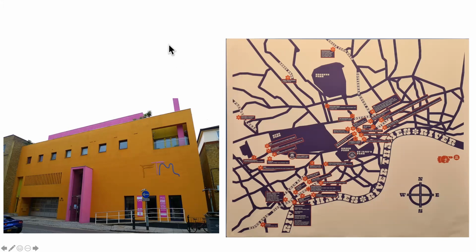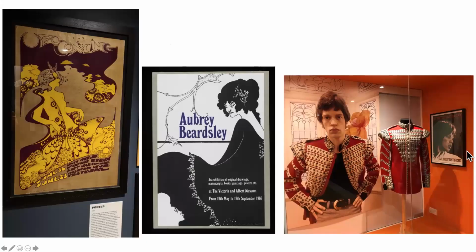Now, the response to that article I showed you, because the very first poster on the left is, I don't know who did it, I didn't write it down, was inspired, of course, by Art Nouveau. You could see that one. And the middle one is the V&A advertisement for Aubrey Beardsley, the one we talked about. And on the right, showing this interest in the sort of romantic point of the 19th century, that's Mick Jagger in a 19th century guardsman's uniform. And the guardsman's uniform is at the back. And so they were buying up all this sort of thing as well.